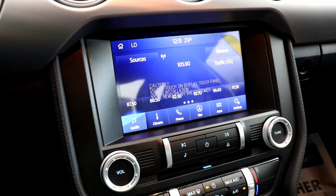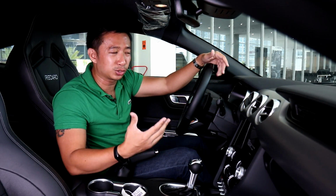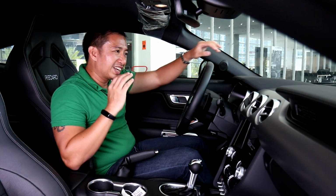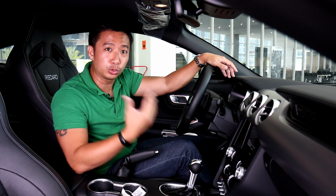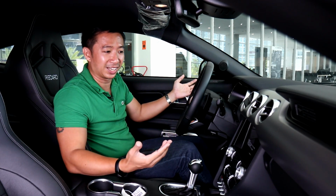The thing is, the Mustang is equipped with 12 speakers, so that's a little bit of overkill for a cabin that's so small. I guess Ford really knows its Mustang owners, especially those who just want to cruise to the beach with the windows open and their arms hanging out.